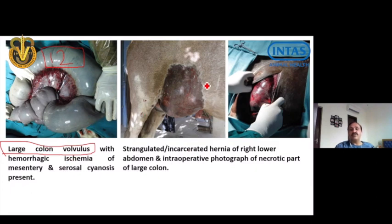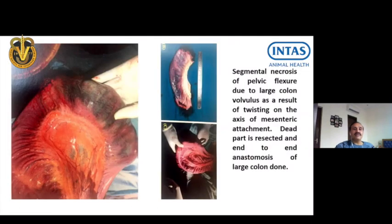And this was a case in which there was strangulation, an incarcerated hernia. When we opened up, the part of the intestine that was strangulated, and the lactate level was also quite high in this horse. And this was a horse case in which there was segmental necrosis of the pelvic flexure. Pelvic flexure was necrotic because of the volvulus of the left side colon. So part of it was resected and anastomosis was done and that horse responded to the treatment.